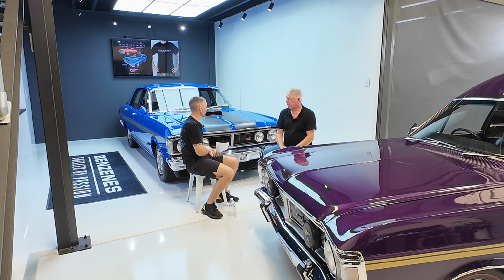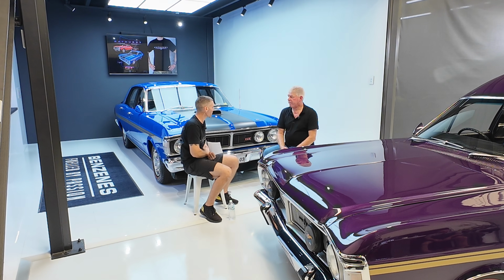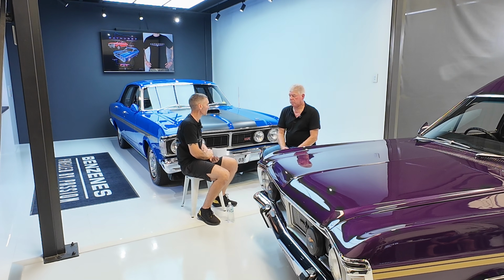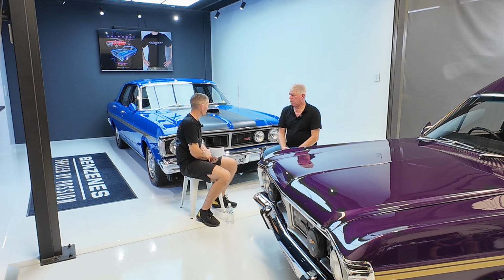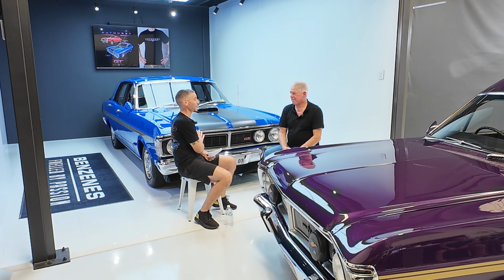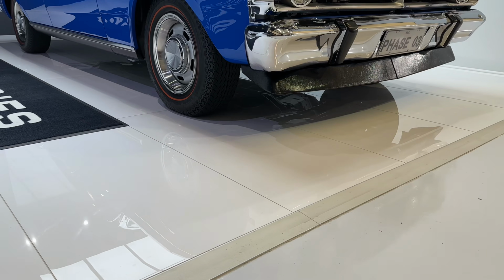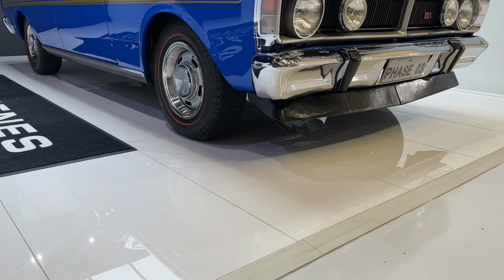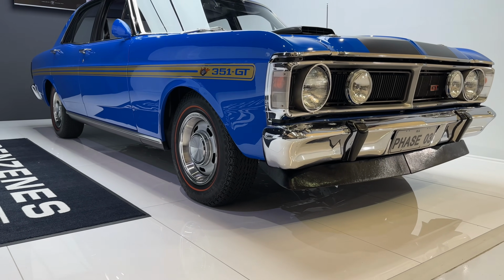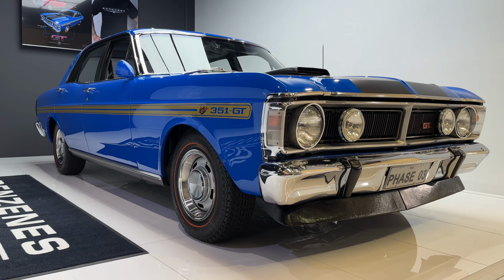I obviously know all that, and I'm hoping everyone at home appreciates those details a bit more now that you're here. Firstly, thanks for trusting us with this car more than once, this is the second time I've had it in here, and obviously the Panelvan. You're the president of the GT Club of WA. Yeah, lucky enough to have that role.